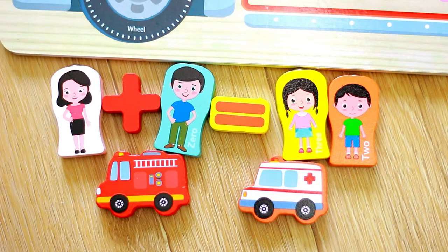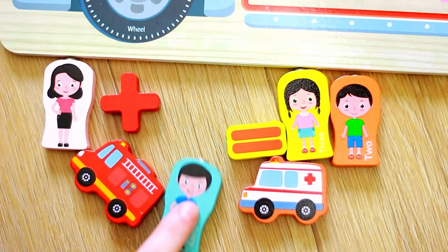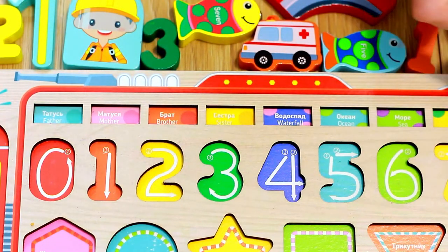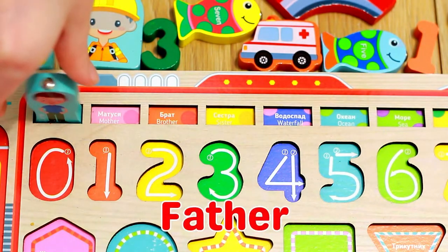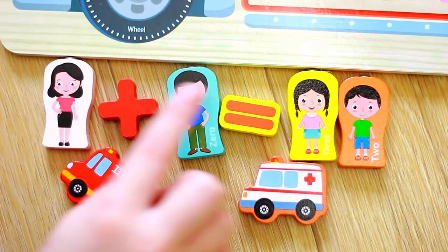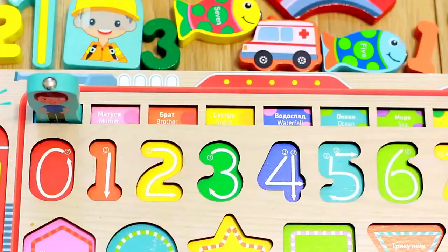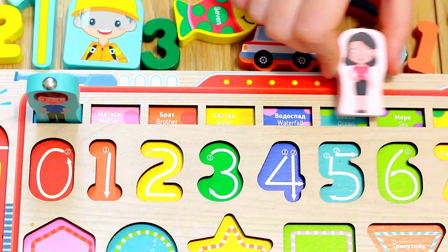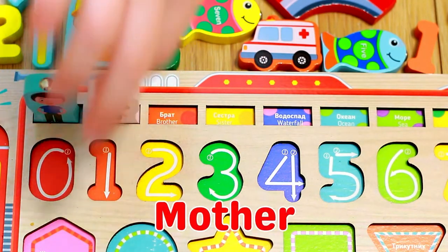What a fun family and fish adventure. Let's follow the instructions. Dad goes above the number 0. Wow, great choice. Father. Mom takes the spotlight above the number 1. Amazing. Mother.